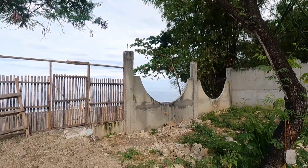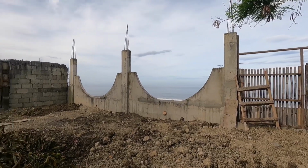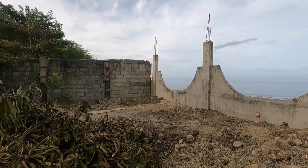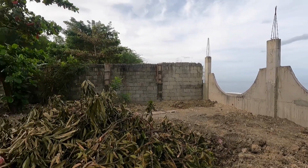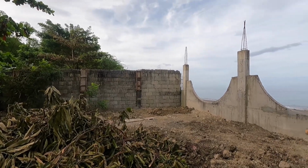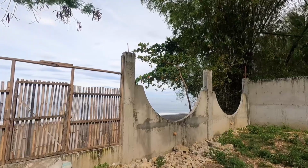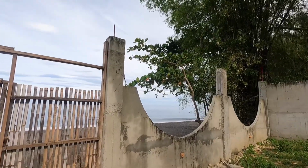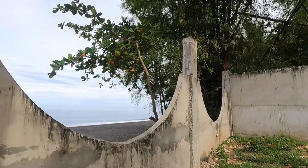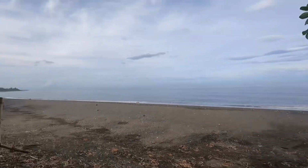So hopefully the fence will help protect it now. I mean, it can't protect it if a superstorm just came right here. Nothing's going to. But there'll probably be 50 little storms in between then and now. It will protect them from those 50. So it provides protection. Let's get up here, see what's going on around here.